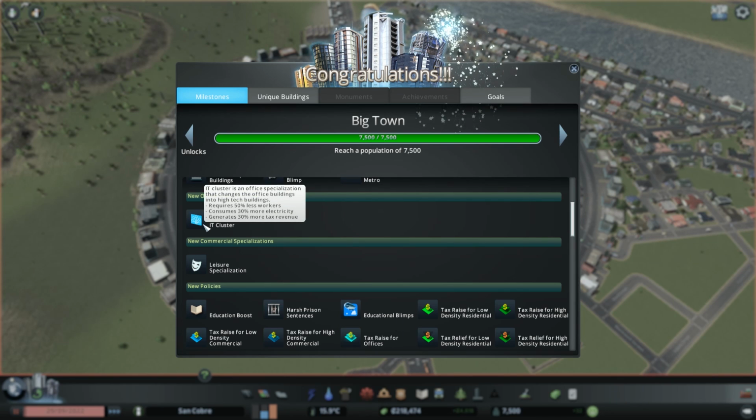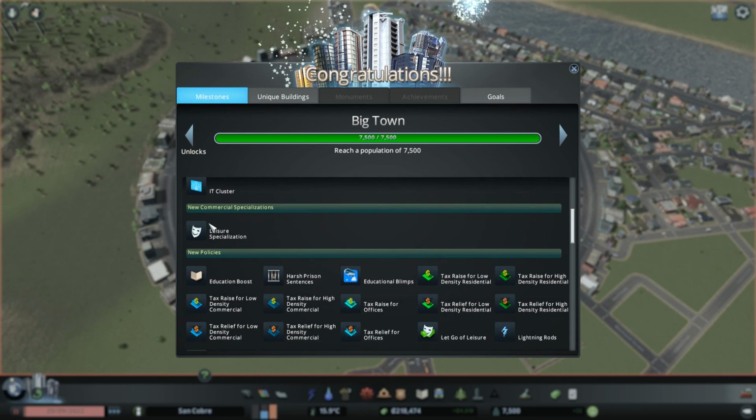I don't know if it's a great idea, considering that we want offices that need workers because we're trying to rapidly increase our population. And I think going with the IT cluster might lead to less people wanting to move here because they don't need as many workers. But at the same time, as long as we've got the land to put down more office buildings, I don't really think it's going to be an issue. What else do we have?